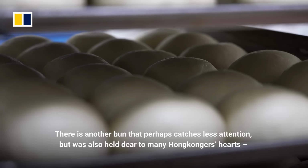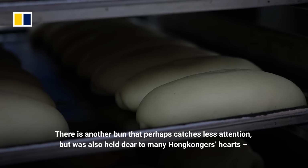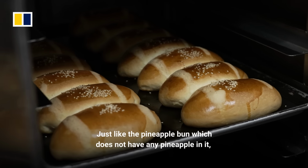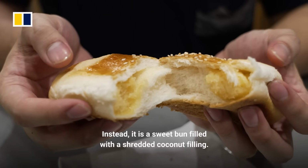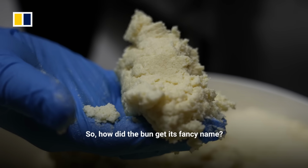There is another bun that perhaps catches less attention, but was also held dear to many Hong Kongers' hearts: the cocktail bun. Just like the pineapple bun, which does not have any pineapple in it, there is also clearly no cocktail in a cocktail bun. Instead, it is a sweet bun filled with a shredded coconut filling. So how did the bun get its fancy name?